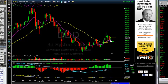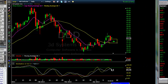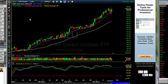Regardless, this trade is out of the zone now, so you'd be chasing at this point. If for some reason this dips back down into this zone here, this box, then you might have a trade. Looking at MACD, we are tapering off on the momentum, and if we look at stochastics, we did a crossover for the most part. So keep an eye on this one.